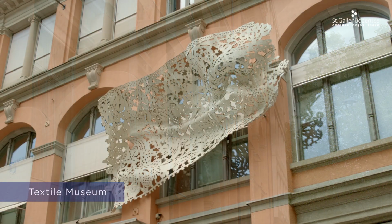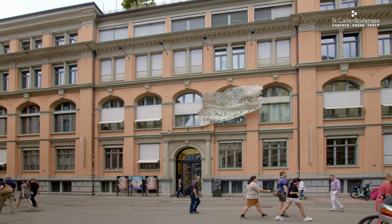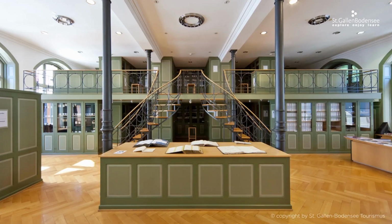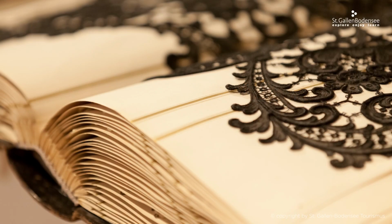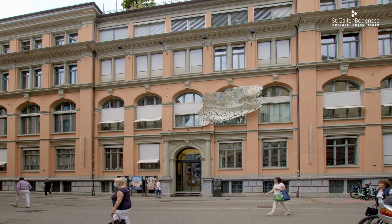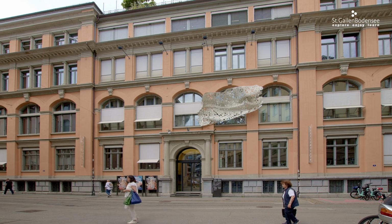Our textile museum, also known as the Palazzo Rosso, is famous all over the world for its priceless collection of beautiful material and embroidery. Its changing exhibitions attract many visitors, and the Textile Library is considered to be one of the 5 most important in the world.